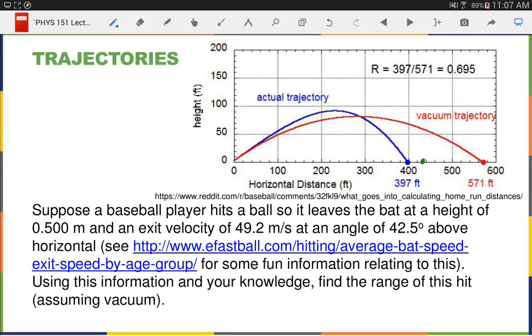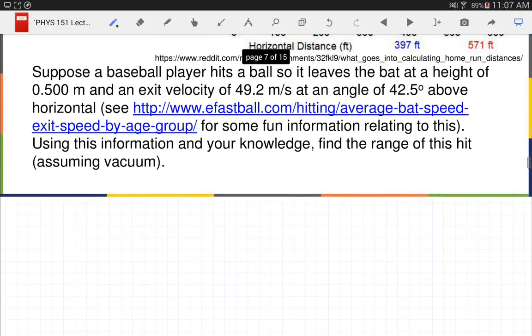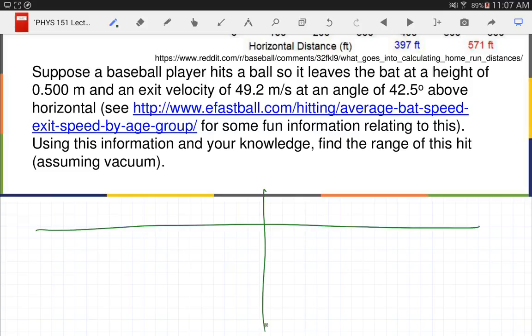So let's get to doing this. First thing you had to do is to break into components. So when I do these problems, I simply make myself something that is horizontal, which traditionally we call the x-axis, and vertical, which traditionally we call the y-axis. And so I'll have x initial.